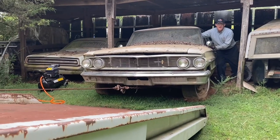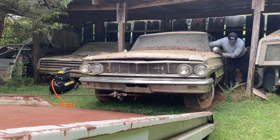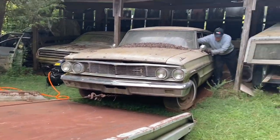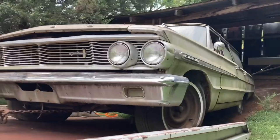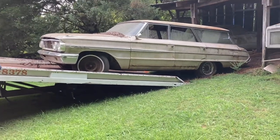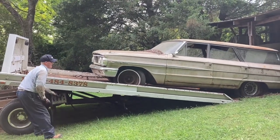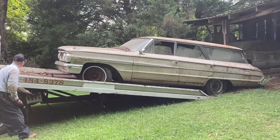This one's gonna be fun to get going. All four tires locked up. Maybe a little too big for this rollback, but I think it's only a 16-foot bed. You know, the Super Coupe made this thing do a wheelie, so we'll see how this goes. Man, that thing was a bear to get out of there. It did not want to move at all.